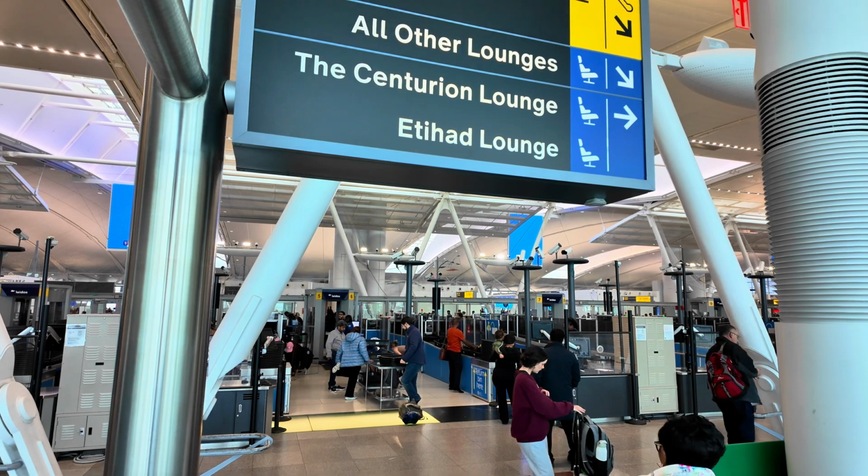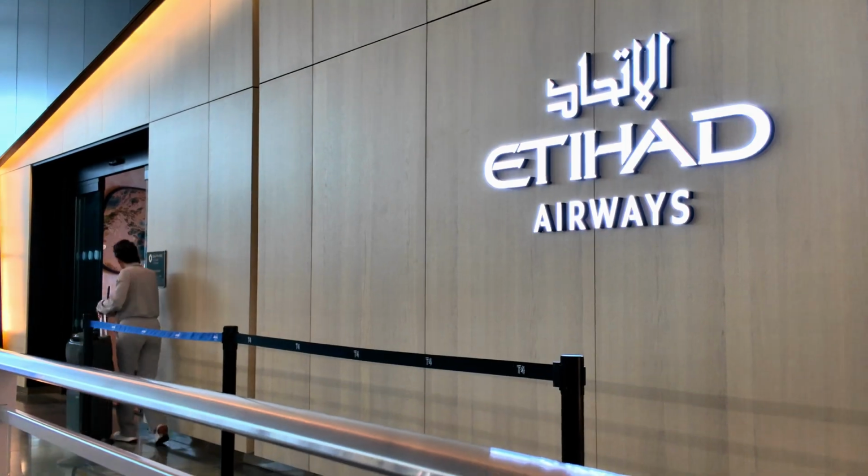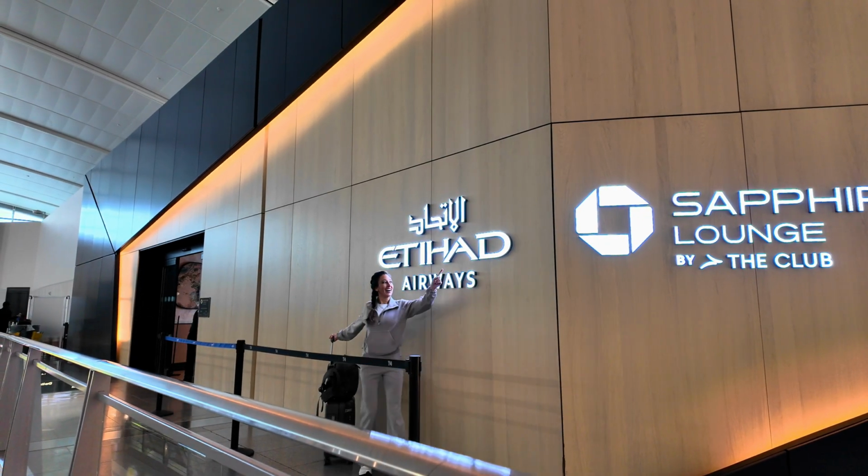We are officially headed to the lounge. We are in JFK. We just got through security. Turns out that TSA is actually just as fast and you don't have to take your shoes off. So it's like the normal thing. So which lounge are we headed to now? So Etihad has a dedicated lounge here at JFK. Allegedly, we haven't seen it yet. So we're gonna check in once we get to the Etihad lounge here at JFK Terminal 4. Perfect. All right, let's do it.